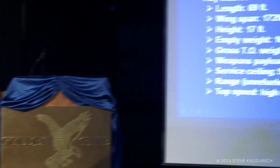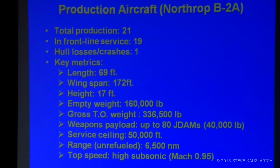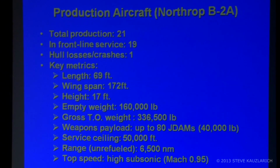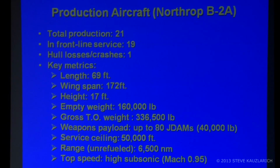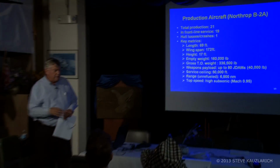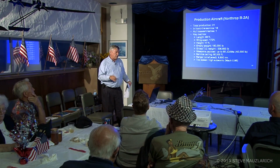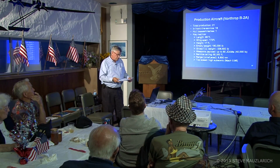We're going to talk about that crash. And then there's another one of those 21, which is set aside for full-time test for NASA at Dryden. In addition, there's 2 static airframes that were built for test only. They had no avionics and stuff. One of them is reportedly back at the National Museum of the Air Force. It has one of those static ones.